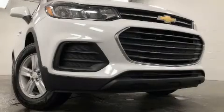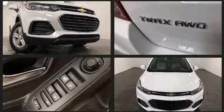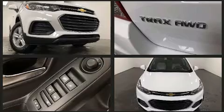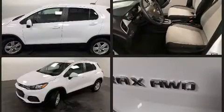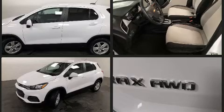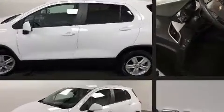Familiarize yourself with the 2019 Chevrolet Trax. Smooth gear shifts are achieved thanks to the efficient four-cylinder engine, providing a spirited yet composed ride and drive. The engine breathes better thanks to a turbocharger, improving both performance and economy.